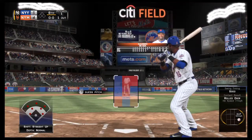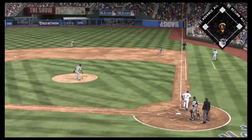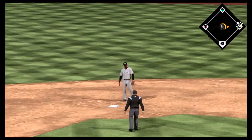Alejandro De Aza will step in, a ground-out victim as last time. Pineda gets the sign and the pitch. Drilled to the right side. And that'll find its way into right field for a one-out single.